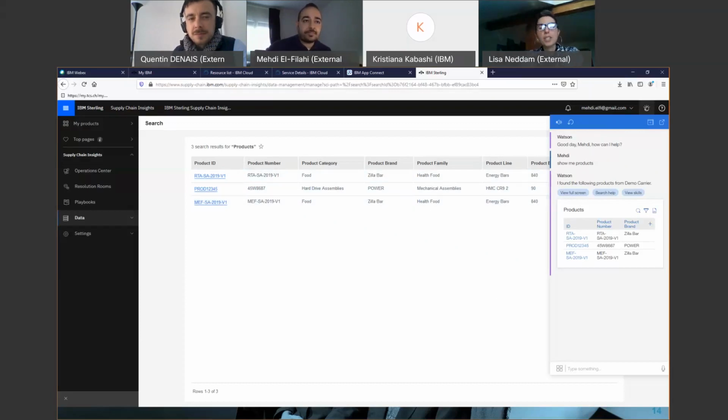And Mehdi, is it fair to say that while you may still need a data engineer to do that first step that you showed, which is connecting your data sources to Watson supply chain, once that has been done, the power of the AI is really to make this a tool for end users, right?